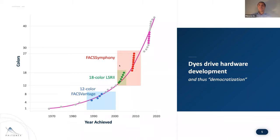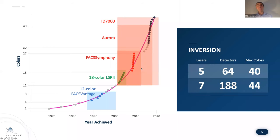And I would extend that to say the FACSymphony is very much in the same vein. We have the brilliant dyes, and you sort of have the response of creating the FACSymphony. But we're in very much an inverted environment now at the very top end of these flow cytometers, where you have the Aurora or the ID7000, where the number of detectors is up at 64, max colors.